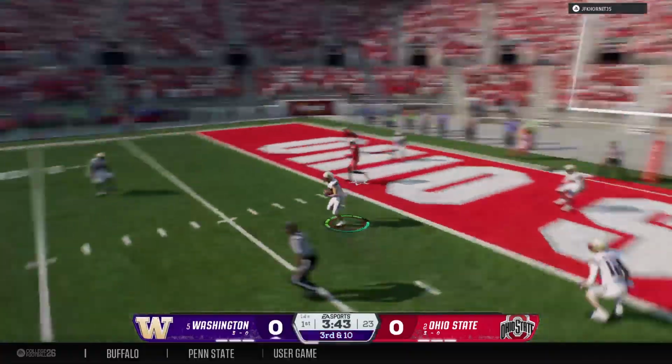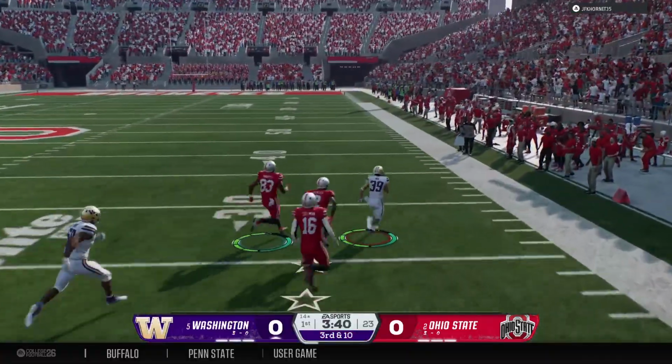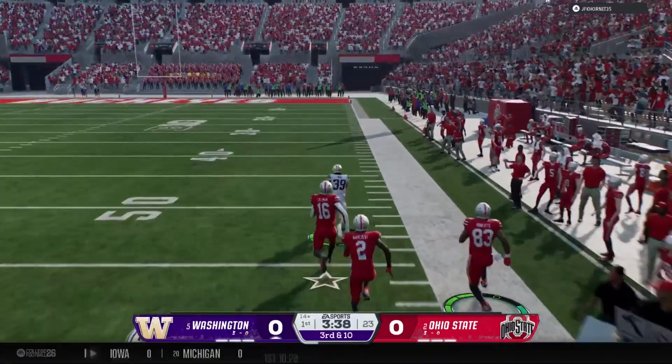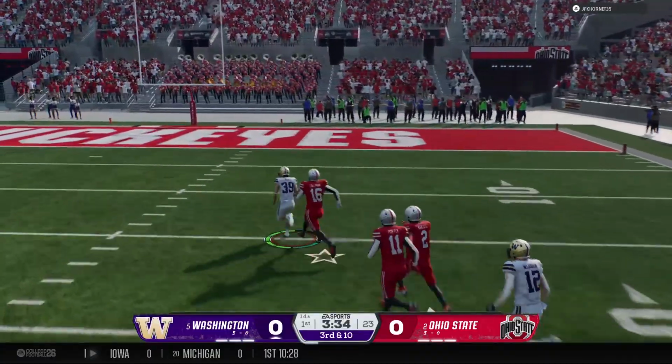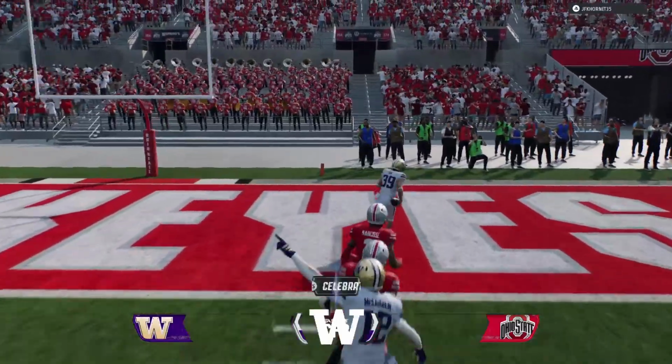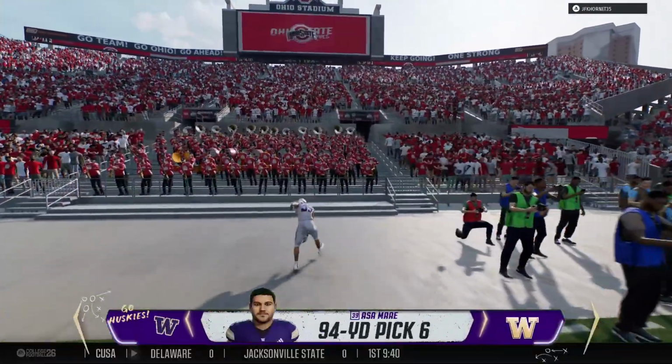Looking to the end zone. Oh, that one's picked off. Breaks into the open. The 50. Now the 40. Inside the 20. Past the 10. Touchdown, Washington. A long-distance defensive touchdown.